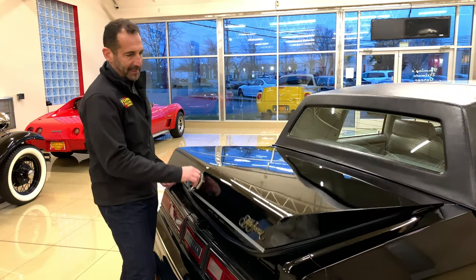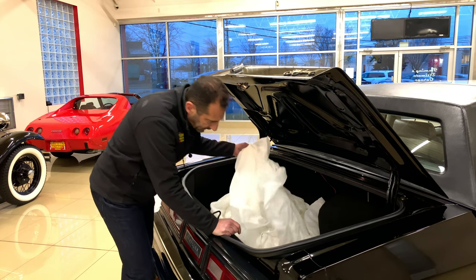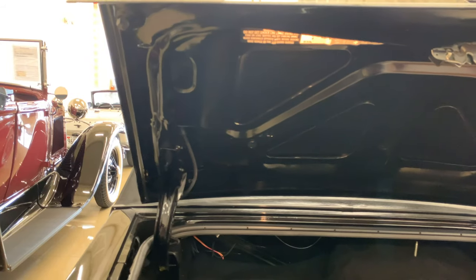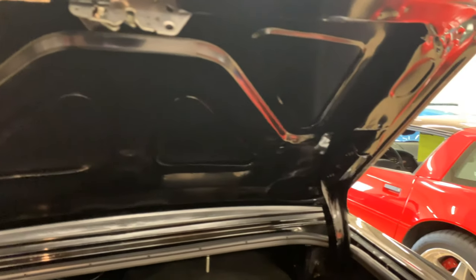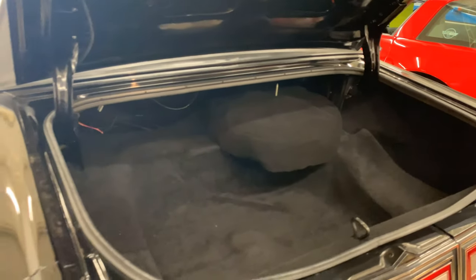All right, so let's peek in here. So this is what these cars were known for. The size of the trunk, you could really go away. Comes with a car cover, right? Look how beautiful the carpet still has the shine inside here. The original spare tire is in here. Never been on the ground, right? Still has the little nipples all the way around it. Still date coated, still soft and supple.